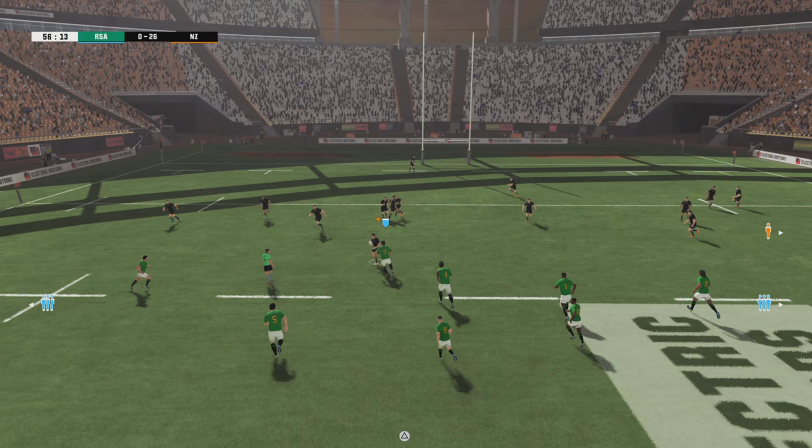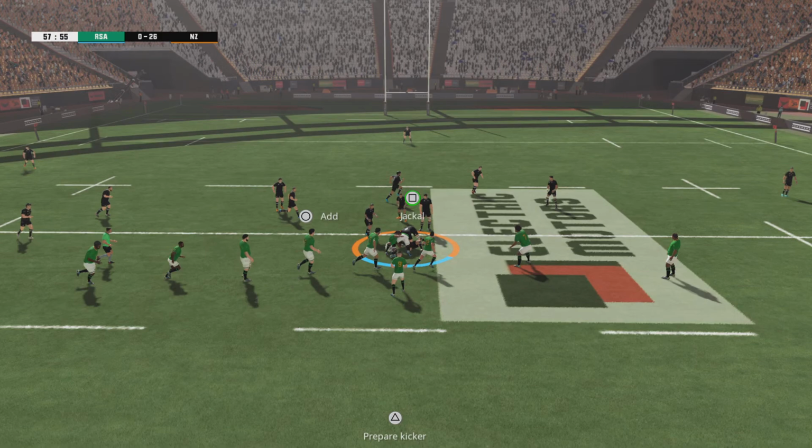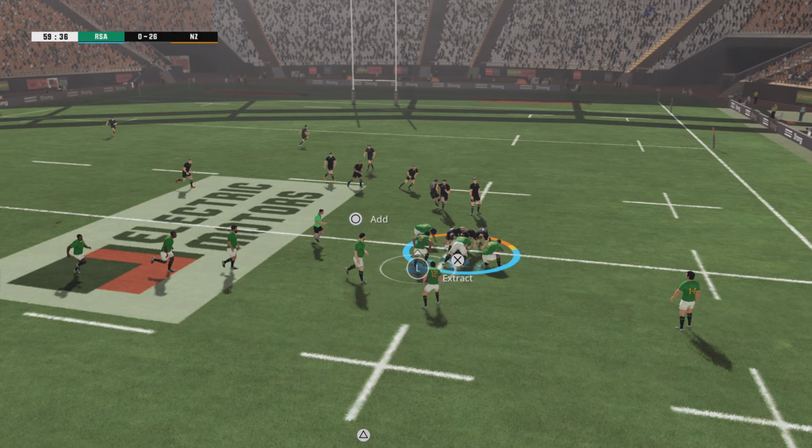And the attack leads to a ruck. Ball still in their possession. The referee says that's a ruck. They keep the ball. Oh, they're really intent on keeping this ball alive. Oh, look at the energy, the dynamism of it all. A really good contest there, and they managed to get the ball.